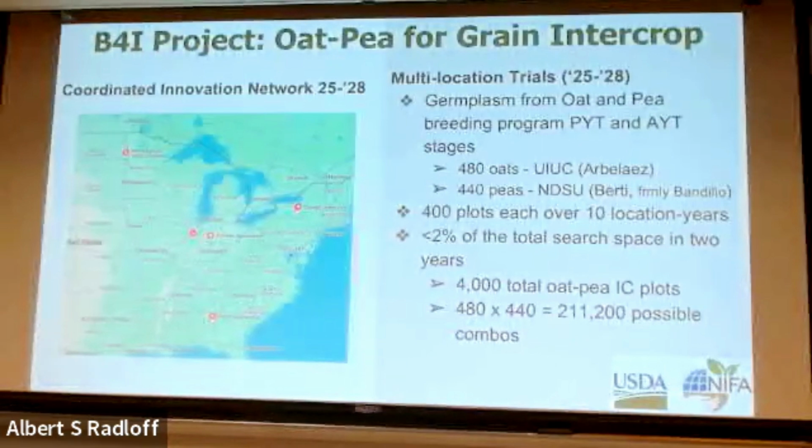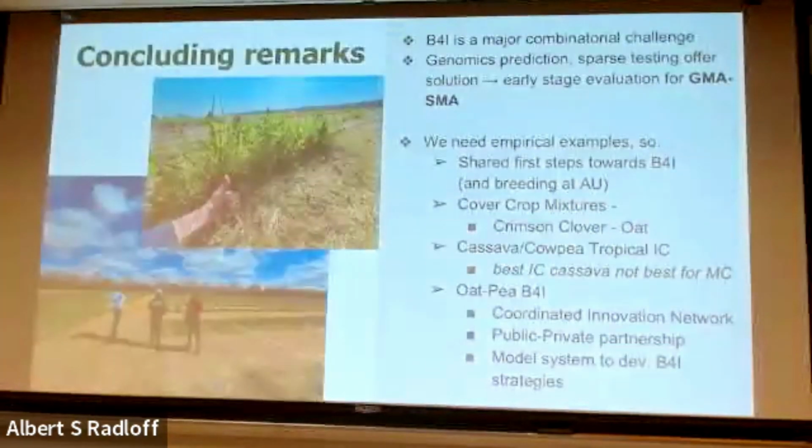With 440 by 480, that's 211,000 combos. So a lot bigger possible combinatorial space when you look at what we're dealing with, 2 actual breeding programs. So we're sampling less than 2% of the space. So obviously most of our combos will be unreplicated. Okay, actually I will just conclude with that. So breeding for intercropping is obviously a big combinatorial challenge. Hopefully we can use genomic prediction and sparse testing to offer a solution where we can actually make selections for these kinds of parameters in early breeding stages.